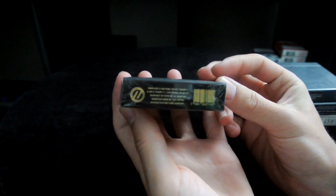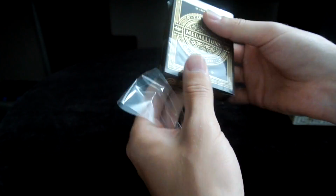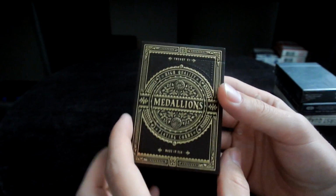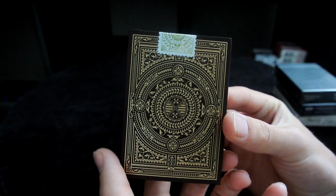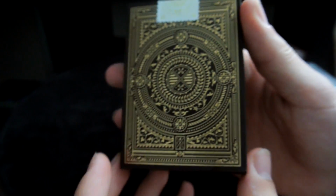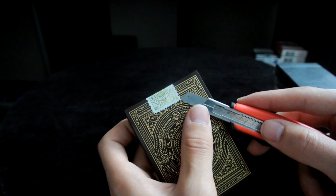Let's get these open. These are produced by Theory 11 and is one of the different packs that I got in this group. Each pack of cards is produced by a different company, so I think that's pretty cool because we get to see a whole different variety of cards here. We have the back design. The front design looks awesome. Theory 11 cards I'm a big fan of. I've been waiting to get these Medallions for a while, and I know they're just going to be great. Dare I compare them to the Monarchs, but I'm sure they're going to be awesome.